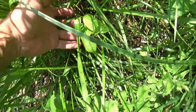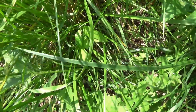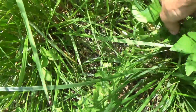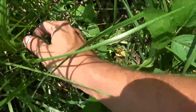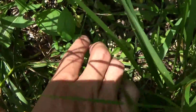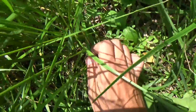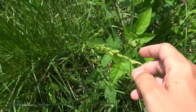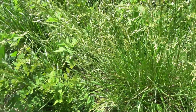See this right here? That's a little pawpaw seedling. And let's see, there's a bunch more over here. Can you see those guys right there? These are all little pawpaw seedlings. And I think I've got a couple more growing back over there, but talk about losing a couple years. Just totally losing a couple years.